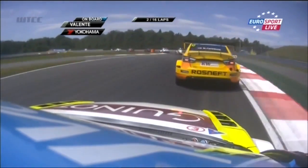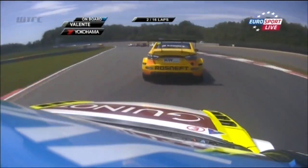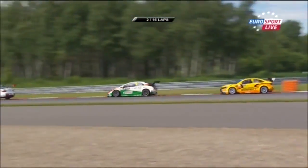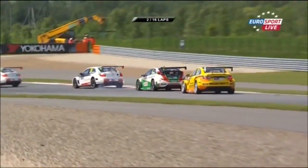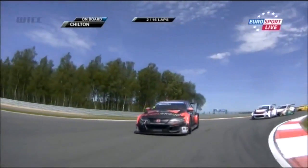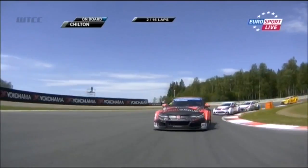You know, we know that the Lada's made a big step forward before this weekend, and he seems to be tailing on that Honda fairly effectively, which is good news. But I guess this is where we're going to see how well it looks after its tyres.